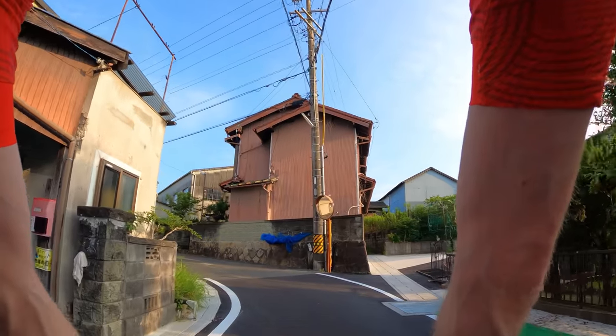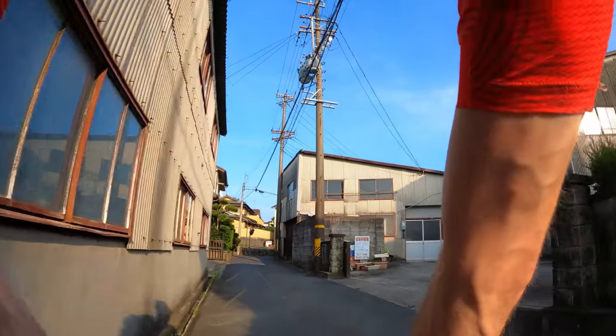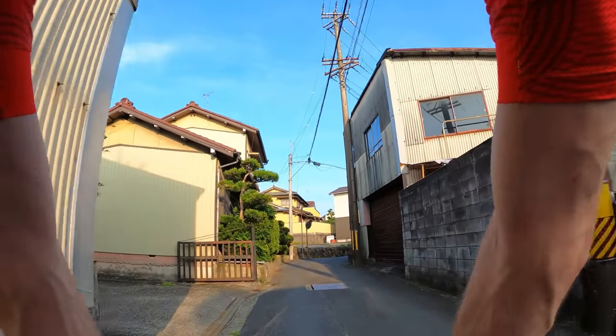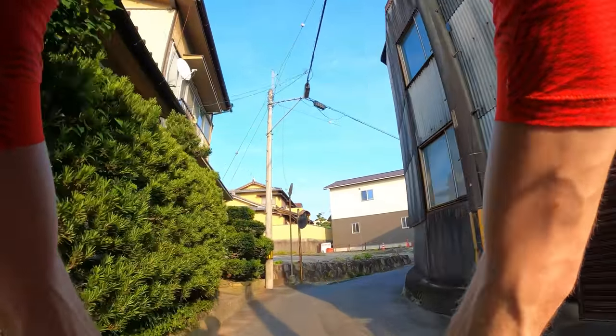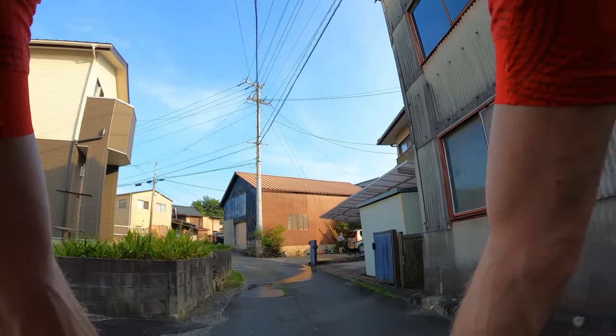Nice new pavement here. Not for long. And yeah, I love these adventure rides, just plugging in some random directions and seeing where it tells me to go.